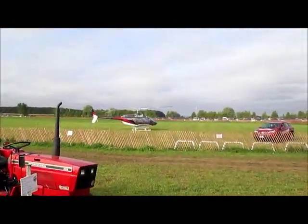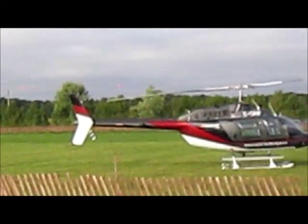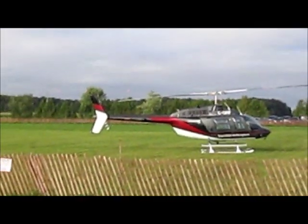Well, there's your helicopter right there, guys. Check that out. That's kind of cool. I wonder what they charge to get on that.